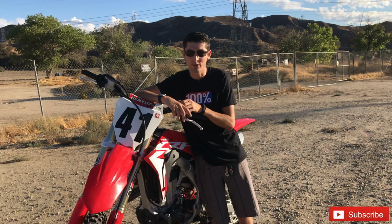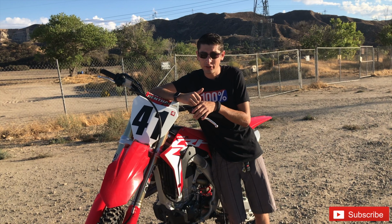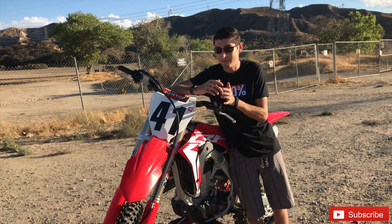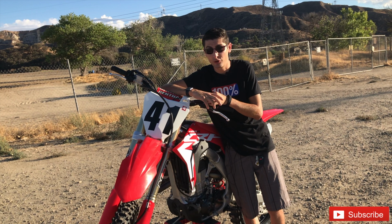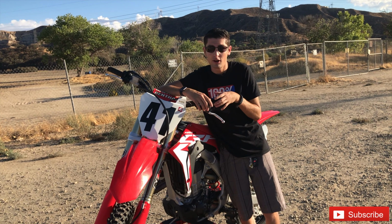Alright, pro number two, handling. This bike handles great. I can throw it into corners very confidently. I can throw it around in the air, whip it around. I'm very confident on this bike. I feel like I'm riding a 250, especially since I did this suspension to my settings.